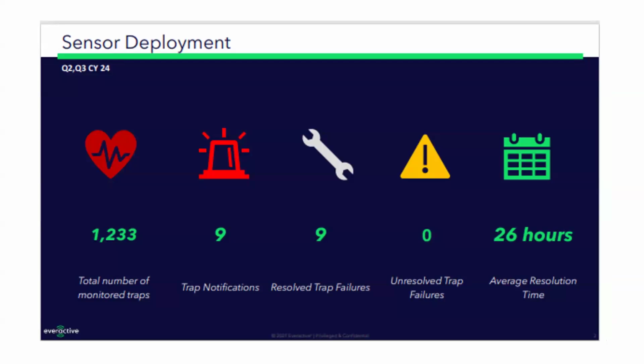So this is just a review of our Q3 and Q4 data so far. Again, we monitor 1,233 traps. We've had 9 trap failures. All of them have been resolved. Our average resolution time is 26 hours.